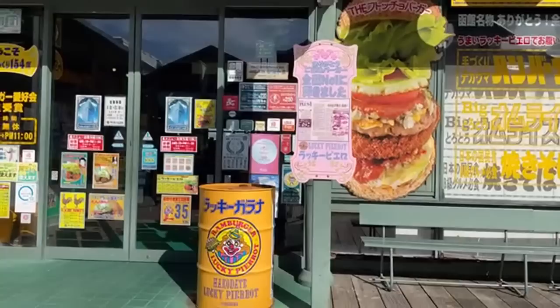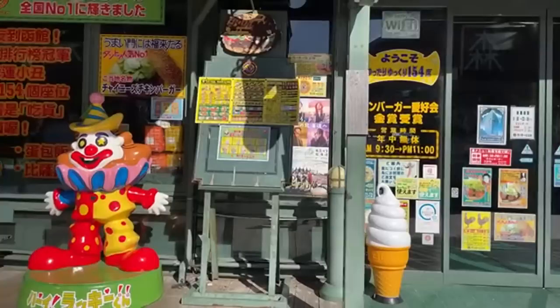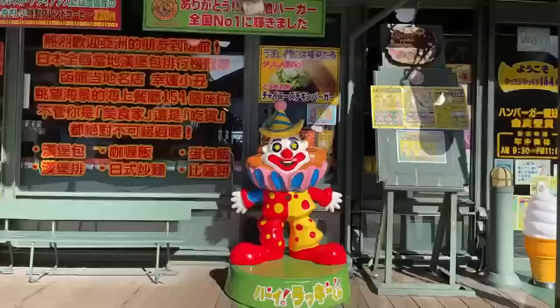By the way, the moving food, odori gui. Dancing. It's like dancing. That opens at 9. Who eats a burger at 9:30 in the morning? I guess jet lag, hungry people. Yeah, it is a little creepy. Why does he have one star in his eye? I don't know. Clowns, I just think it's creepy.